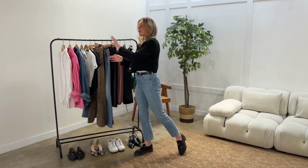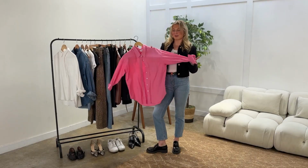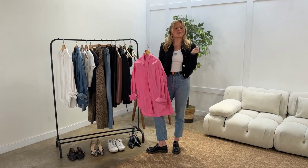Another item that I really like that brings a little bit of personality to my wardrobe is my pink button up. I am a pink girl. Pink is my favorite color, and I just think it's so cute. And this is just a fun little shirt that I can wear whenever I feel like I need a little spunk, but it just makes me feel like me.